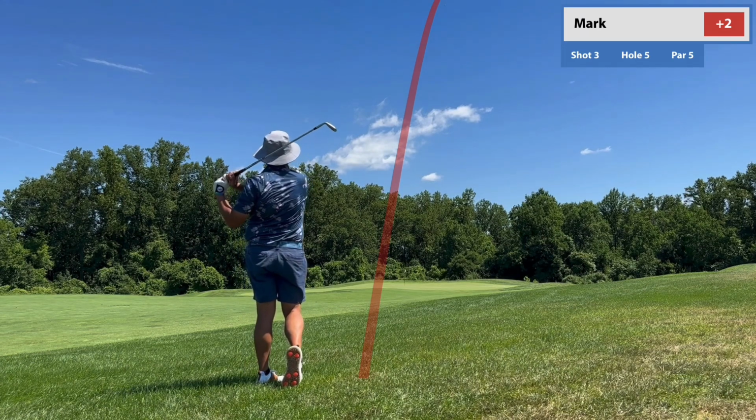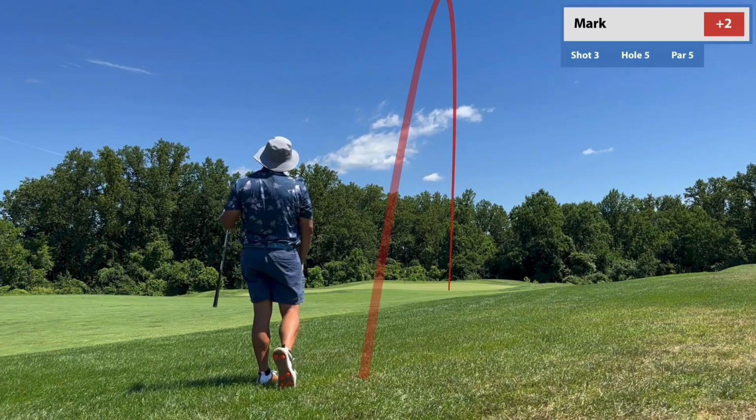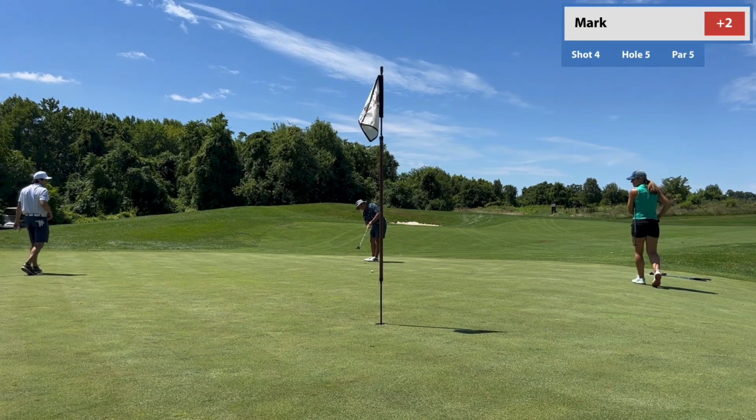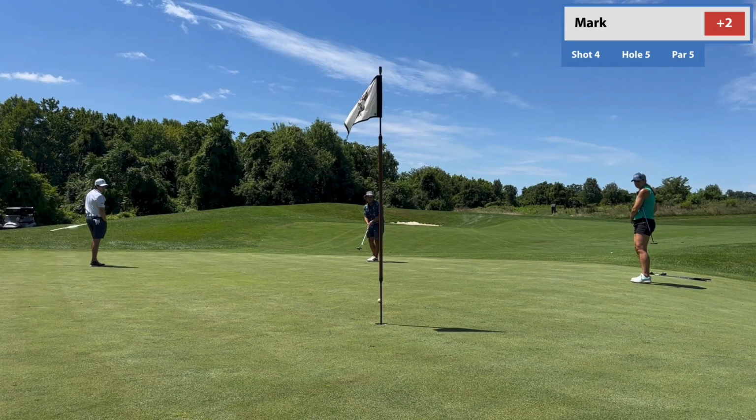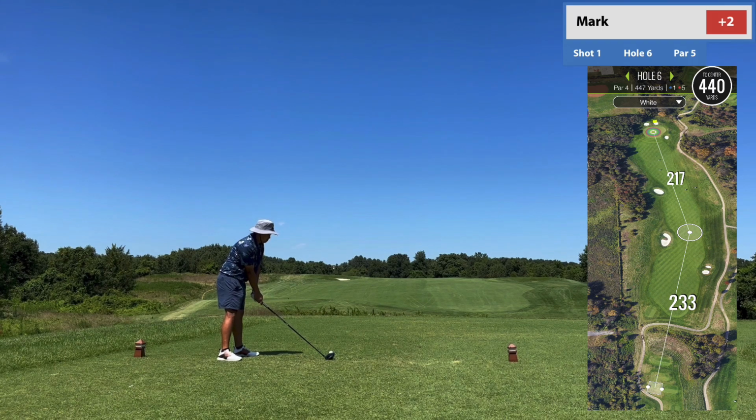I opt for the super safe route. I technically could have tried and went for it. I could have went 3-wood. I think it was a 230, 235 approach. I decided just not even worth it. We take my safety club. I actually hit the worst shot ever, and it was okay. We get on the green with a horrible approach.